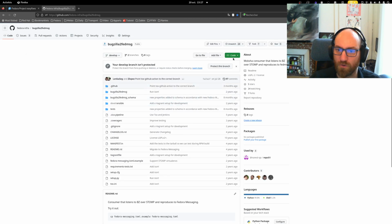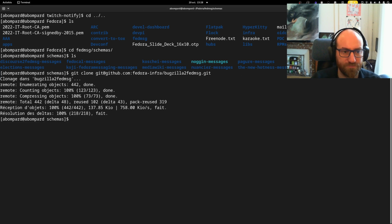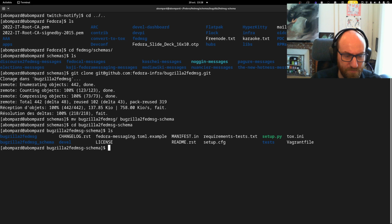I'm going to clone that. So, I have my schemas in a subdirectory of here. Okay. I'm going to clone this one and move it to, how's it called? It's called bugzilla2fedmsg schema, so I'll call it schema as well, just for coherence. Or should I call it messages? Nah, I'll just call it schema. It's fine. People can name them any way they want anyway.